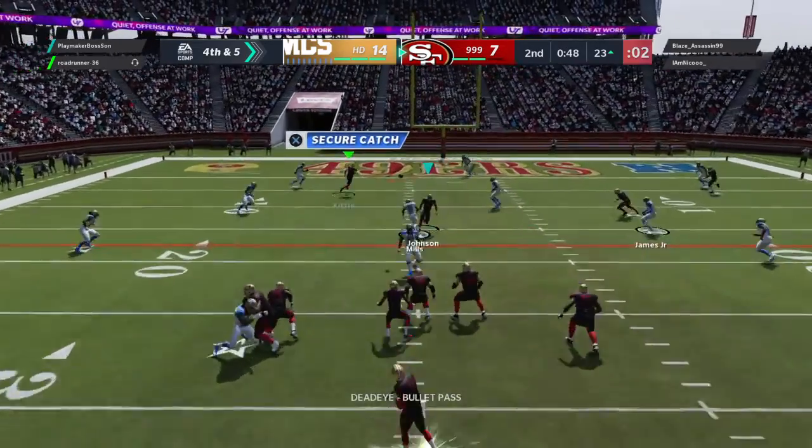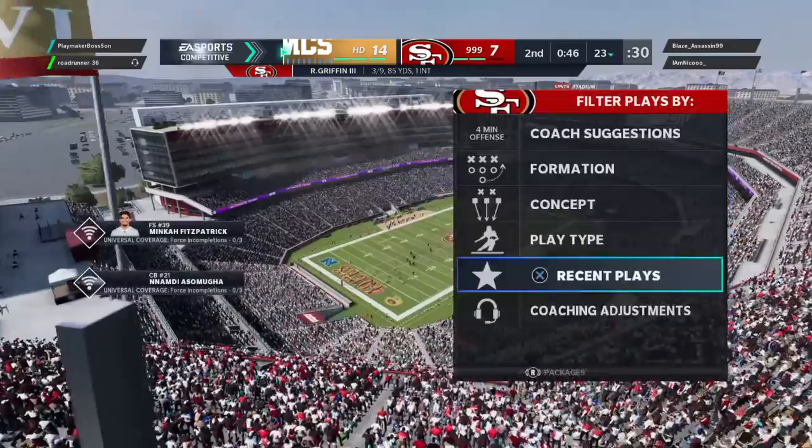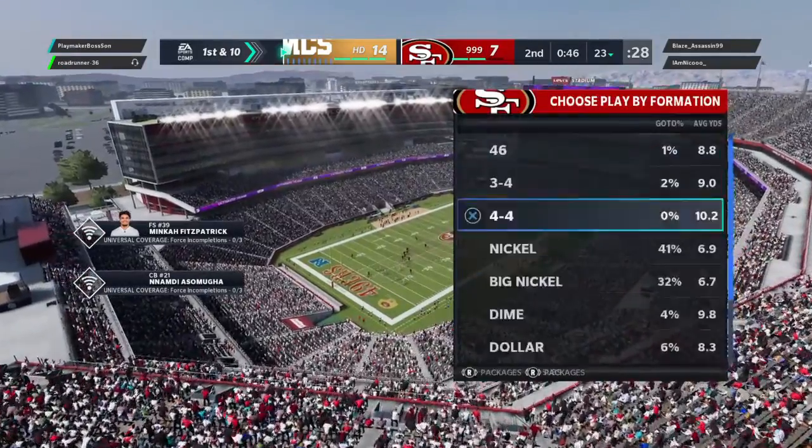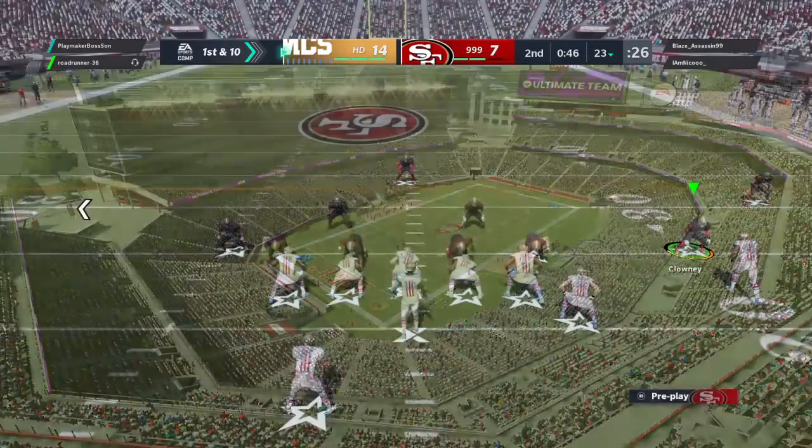They'll try and throw for it with Griffin. And my goodness, this is incomplete. Boy, it looked like he had it and dropped it. And as a result, possession switches hands on downs.